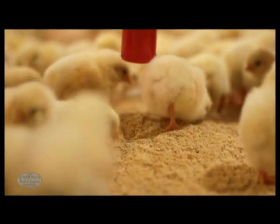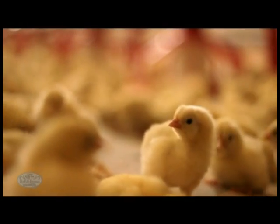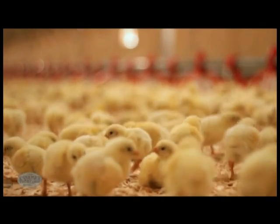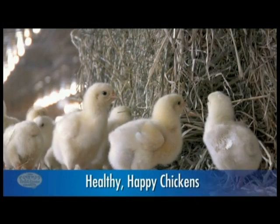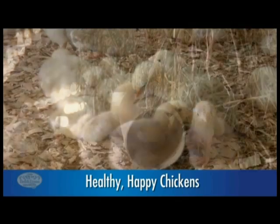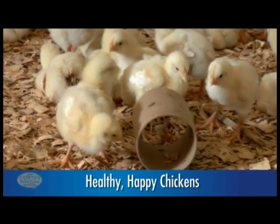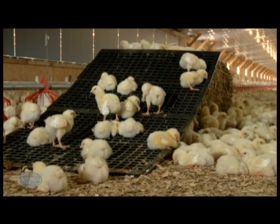Since our chicks start out healthier and are raised naturally in a low-stress environment, we have no need to pump them full of antibiotics throughout their lives. Bell & Evans chickens receive no antibiotics in the water, the feed, or even the egg. Ever. As you can see, our healthy, happy chicks have almost doubled in size in just a few days. Just like other youngsters, our chicks run, jump, and play, building healthy bodies and strong muscles.